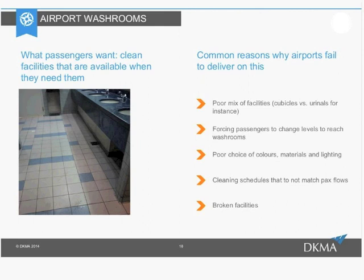Your passengers will not feel they have the type of availability of the facilities they want, and they will not be happy with your availability of washrooms. Same thing. If you're forcing passengers to change levels, go upstairs or downstairs to go to the washrooms, they will not feel that these are very easily available. So you could be damaging your perception of availability of washrooms by making people have to hunt for them.